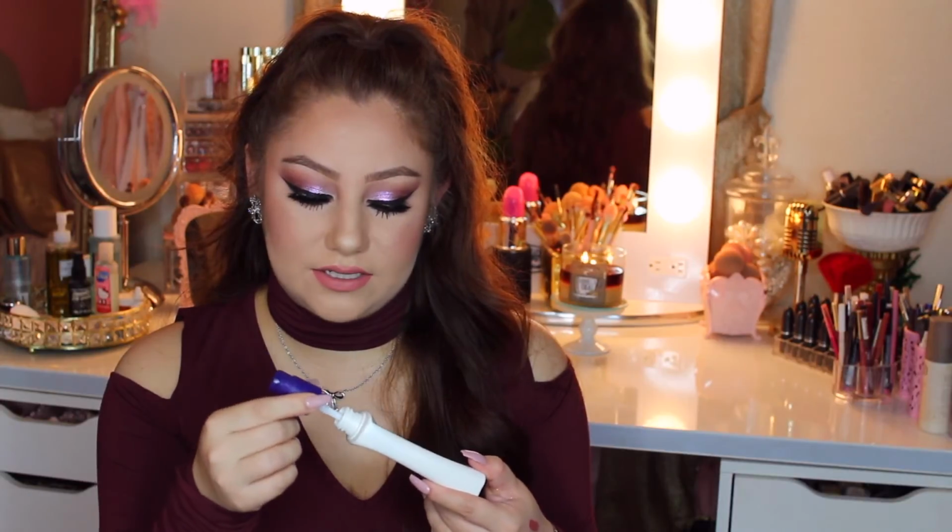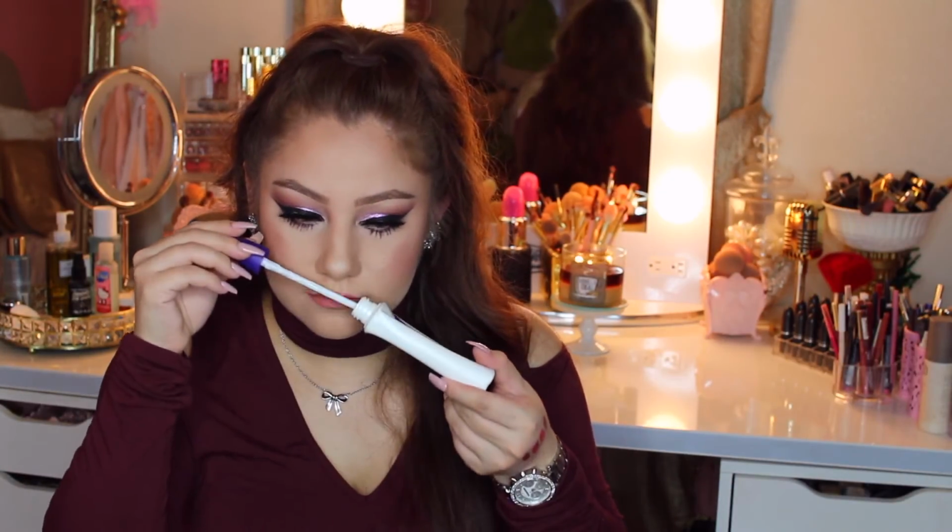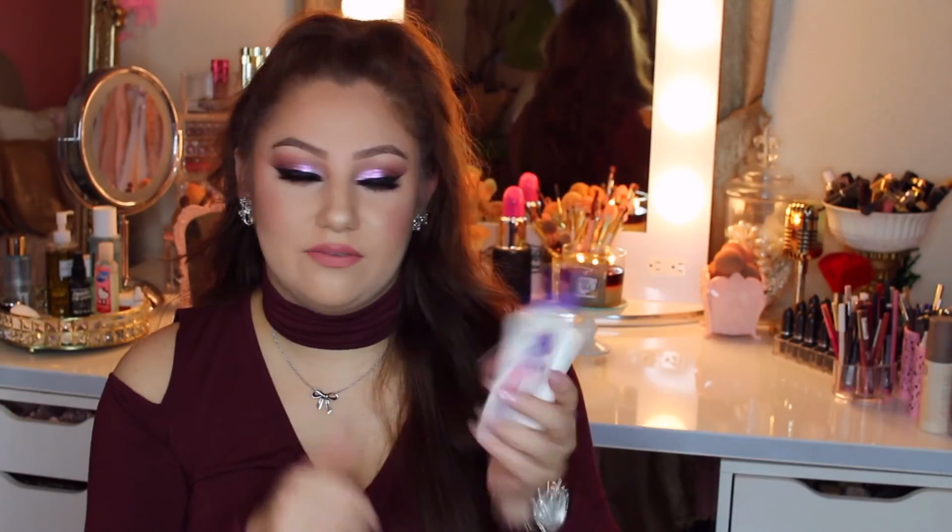I think I've gone through probably about 10 of these this year, and I feel like it lasts a really long time, and I just love how creamy it is, and it doesn't smell like anything. I think it just smells like lotion, to be honest, but it doesn't clog my pores. I just really love this moisturizer so much and I cannot get enough of it. This product was actually sent to me I want to say early March, and ever since I discovered it I have not been able to get enough of it.